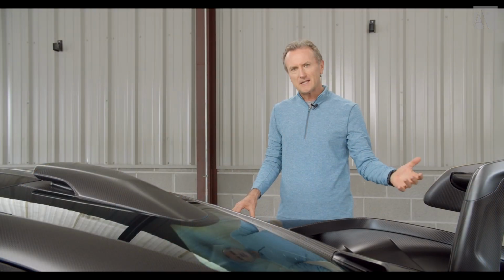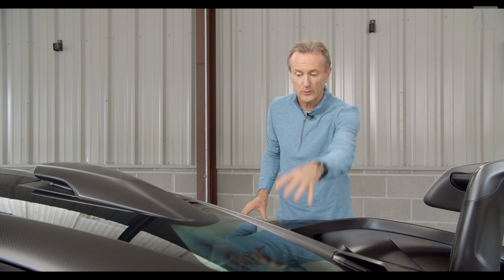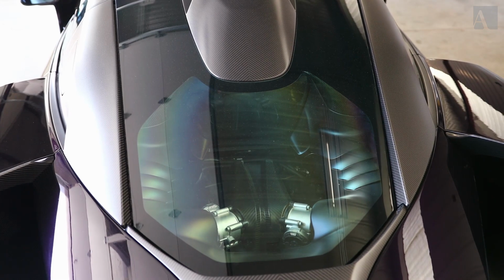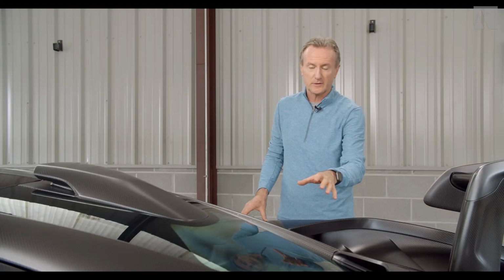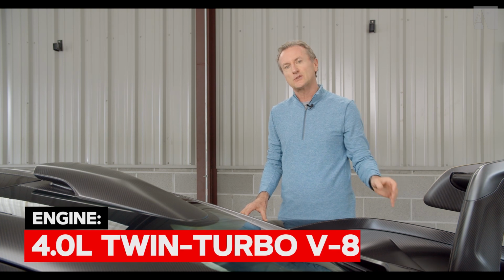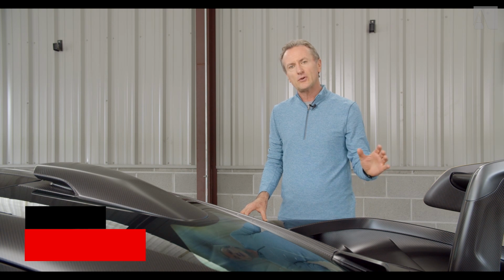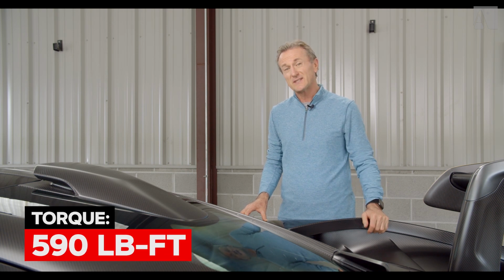As with many mid-engine cars these days, you don't actually get to touch and feel the engine. You look at it through a window. To me, this looks like the flux capacitor for those Back to the Future fans. Underneath here, you have a 4-litre V8 twin-turbo engine, kicks out 789 horsepower and 590 pound-feet of torque. It is a screamer.